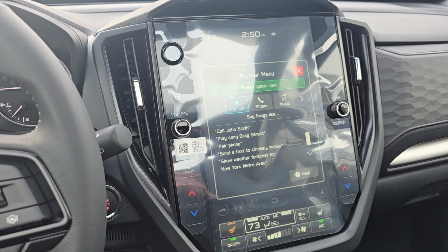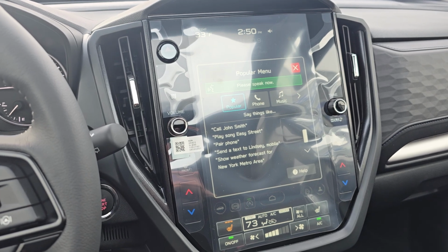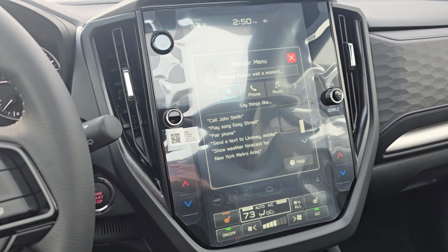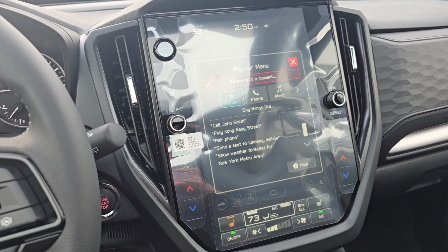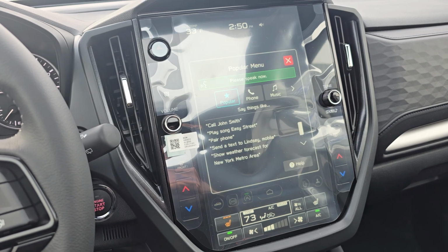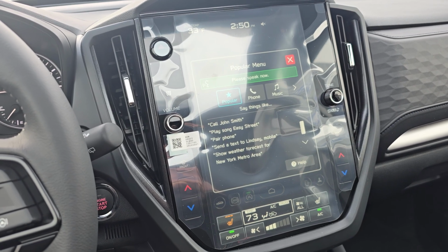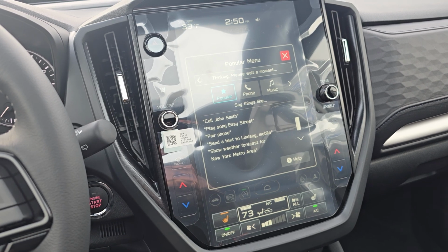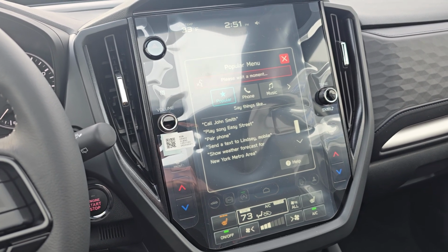Please say a command. Set fan speed to 3. Setting fan speed to 3. Please say a command. Tune to Willie's Roadhouse. Channel Willie's Roadhouse.